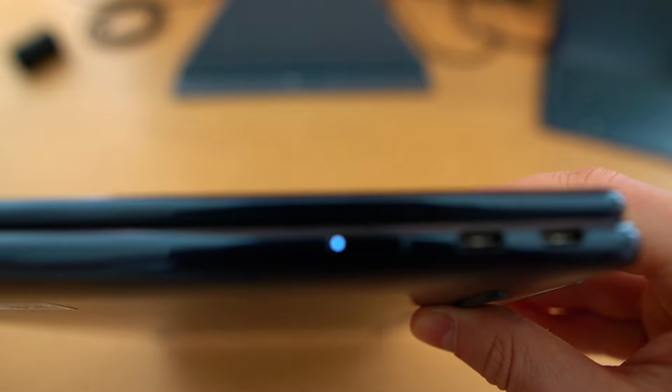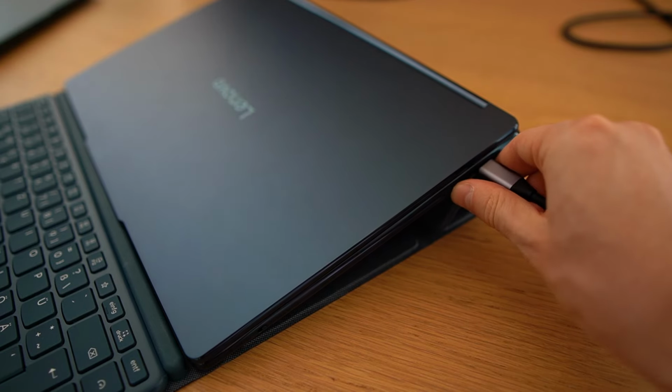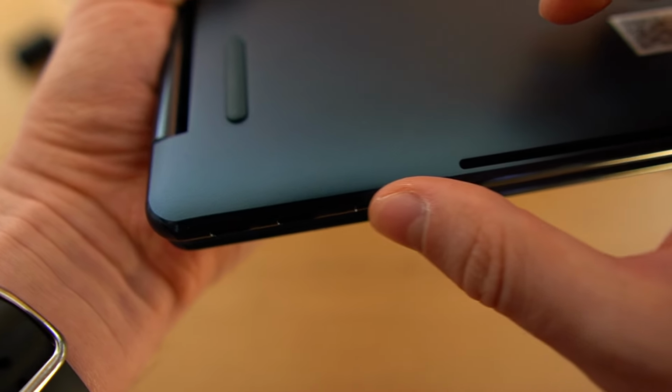The power button moved closer to the ports this time, and I'm not sure it's better located than before. For example, you can accidentally press it when you unplug something from one of the ports. Also, it has a different click, it's less recessed and easier to click now, which means you might accidentally click it, but so far after a month I never had any issues with it.